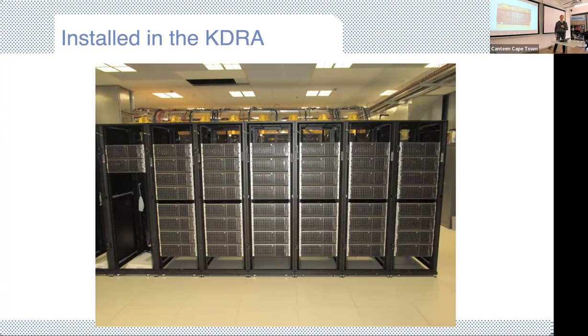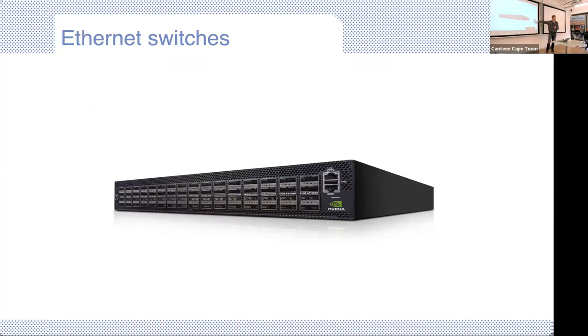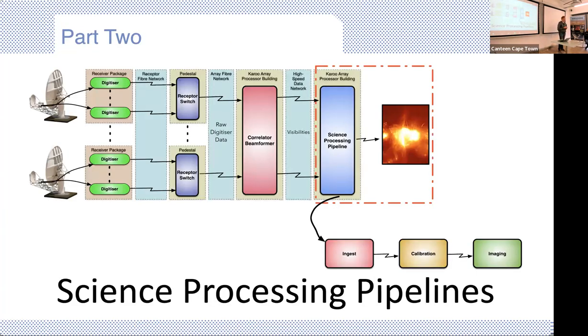Yeah, so that's what our correlator in the KDRA looks like. It's currently not powered up, so the computers are there. We're just waiting for networking at the moment. It's going to look like that. That's not a photo of the actual thing, that's just NVIDIA's marketing materials, but they've been ordered and they're on the way. So watch this space. Yeah. Okay. I think that's me.